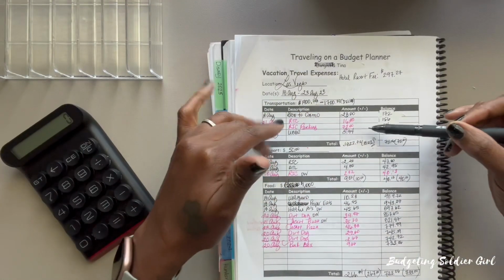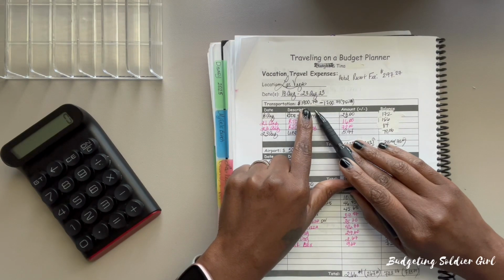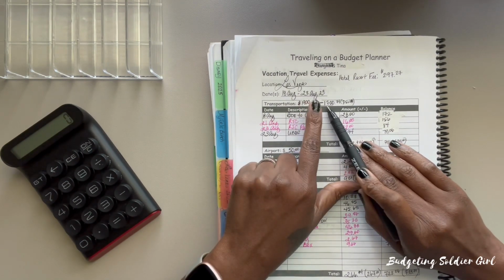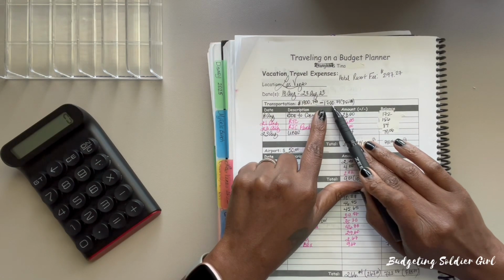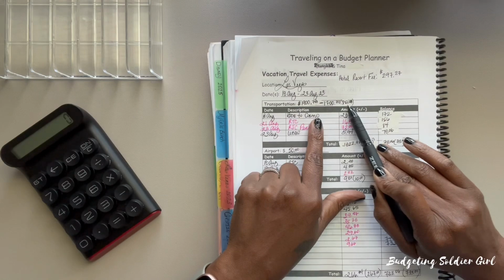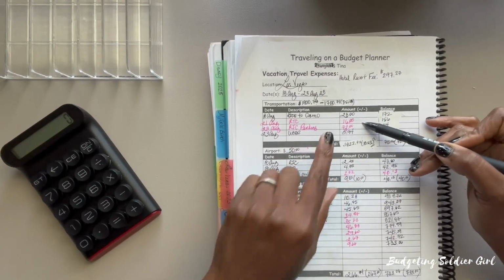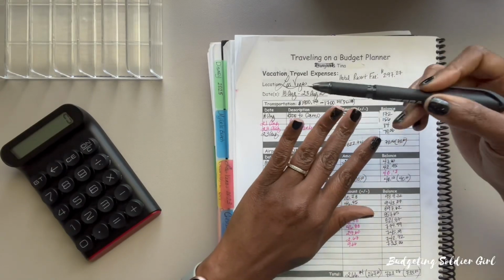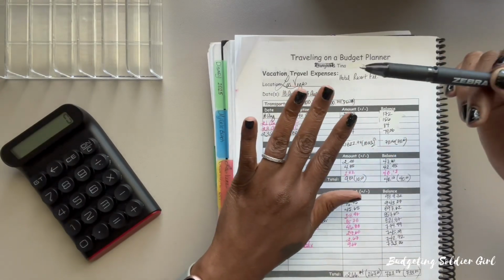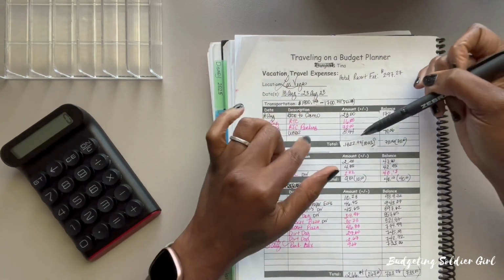Okay, so I am going to start with transportation. We budget $1,900.78. We prepaid $1,700.78 on our airline ticket, which left us with $200. So that $200 we used for our Uber, shuttle, tolls, and parking fees at the airport.